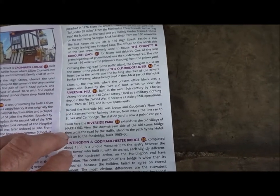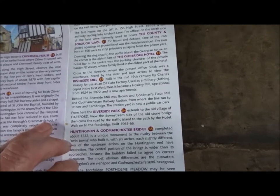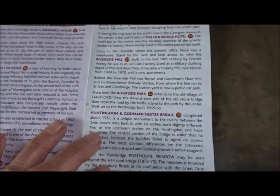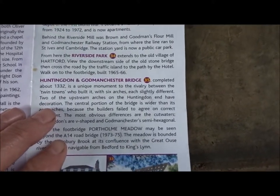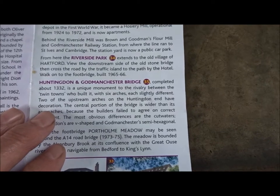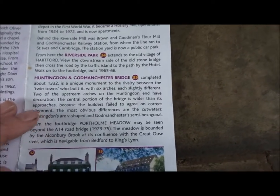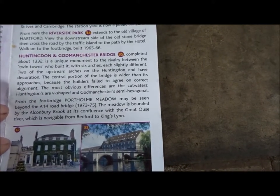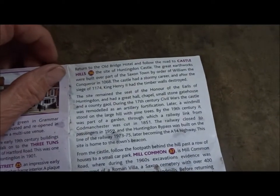Then we've got the Riverside Park. And then we've got the Huntingdon and Godmanchester Bridge, completed in 1332. It's a unique monument to the rivalry between the twin towns who built it, with six arches, each slightly different. From the footbridge, Port Holme Meadow may be seen beyond the A14 bridge. The important bit's on the way yet.